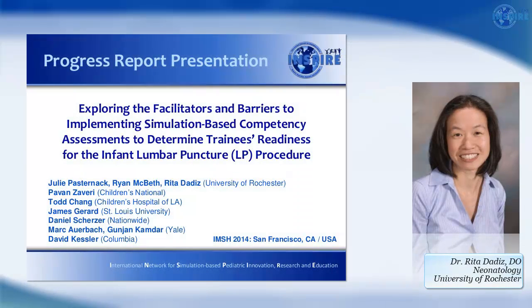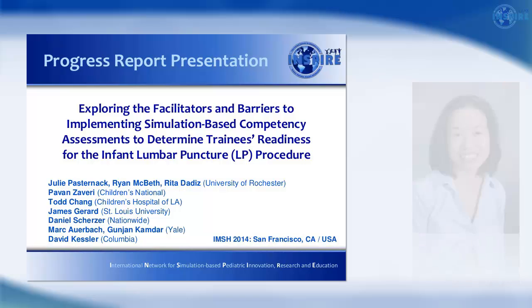We've found through qualitative interviews that performing competency assessments appropriately and denying clinical lumbar punctures to poorly performing interns is sometimes a very new and even shocking idea. And as proponents for competency assessments and patient safety, we realize that not every supervisor has had experience in saying no to a trainee.